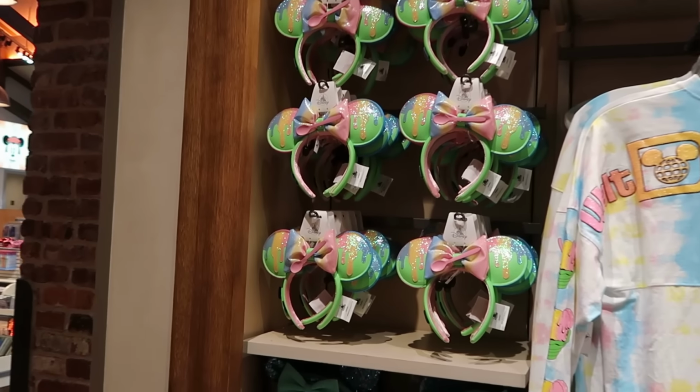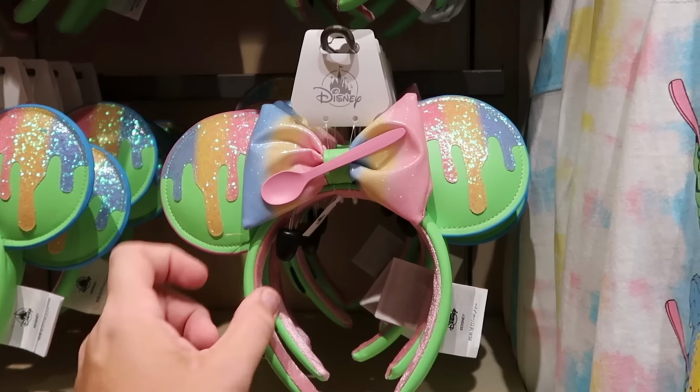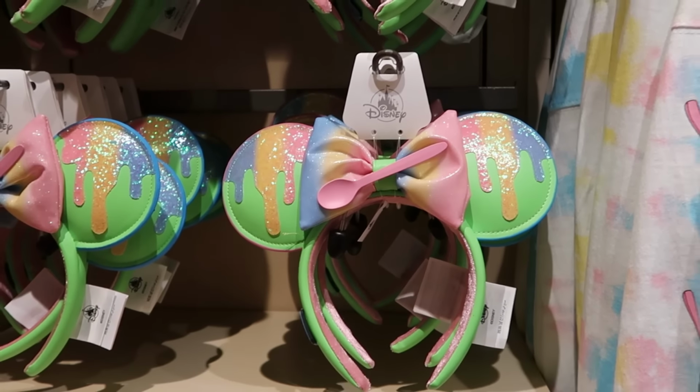They put a bunch of your Disney Eats collection. This pair of ears was just released not too long ago. Super duper sparkly. You got the big oversized bow with the spoon. The opposite side here has your Disney Eats collection badge. Those are $40 a pair.